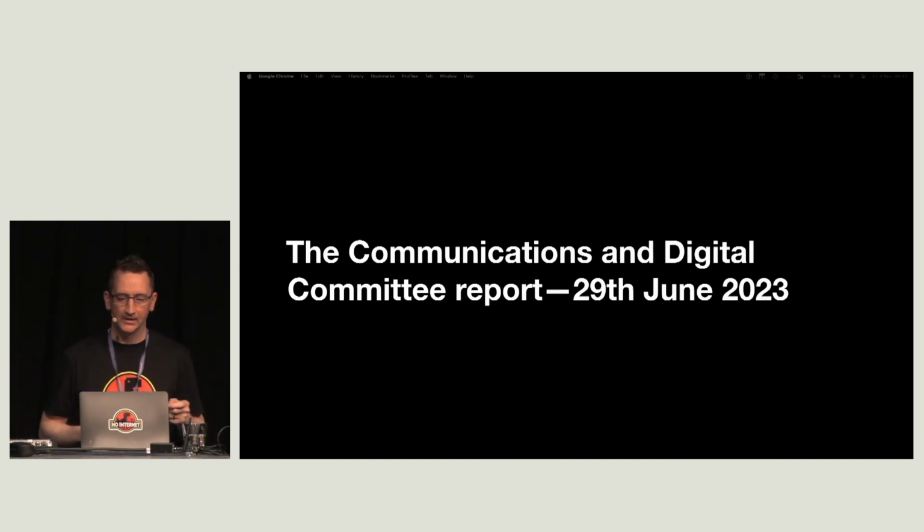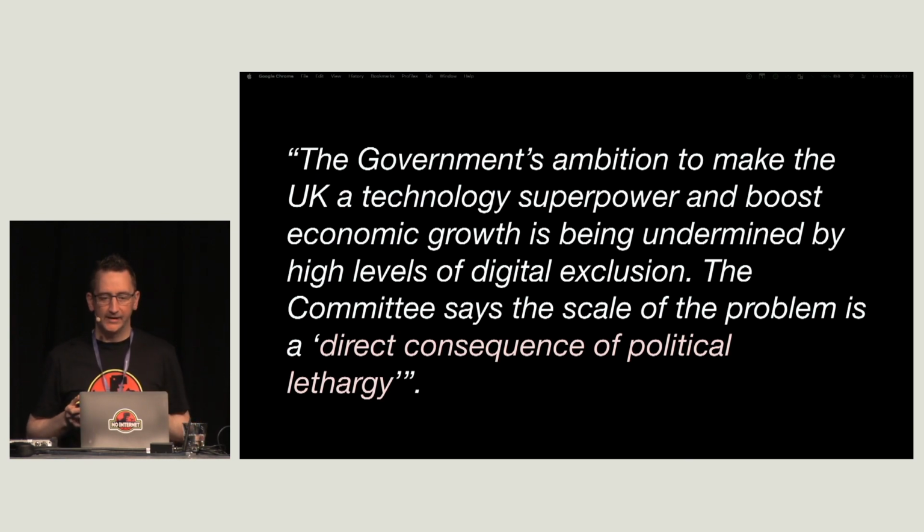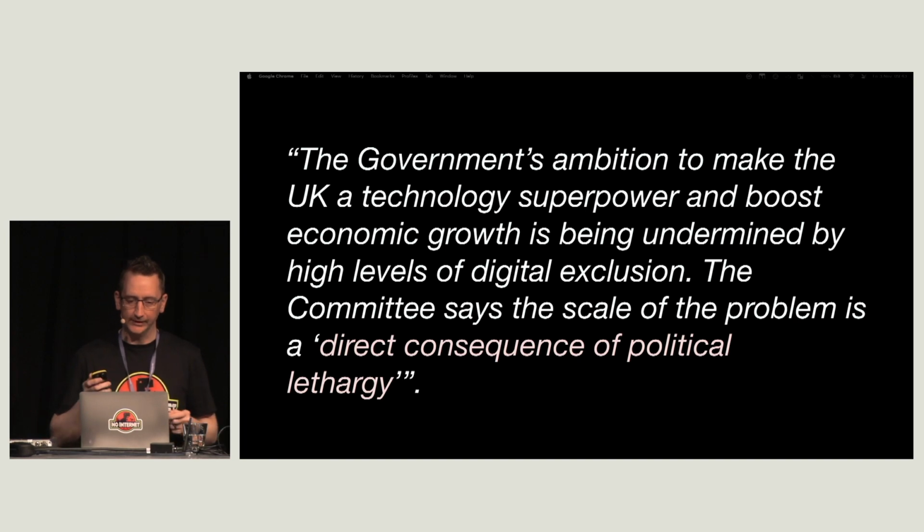The UK government is aware of this issue, as a report from the UK Parliament was published in June. The report is called "The Government Has No Credible Strategy to Tackle Digital Exclusion." The key findings of the report say the government's ambition to make the UK a technology superpower and boost economic growth is being undermined by high levels of digital exclusion. The committee says the scale of the problem is a direct consequence of political lethargy. Some of the figures that come from the report make for a pretty disheartening read.